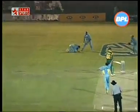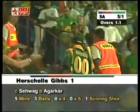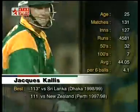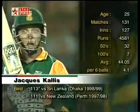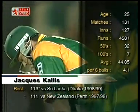Herschel Gibbs thought that he could work it away to the leg side, to square leg. Gets a thick outside edge, Virender Sehwag completing the catch. That's a big blow struck by Agarkar. 5 for 1. So Jacques Kallis comes out to the middle. India have taken an early wicket. Ajit Agarkar striking with his second delivery.